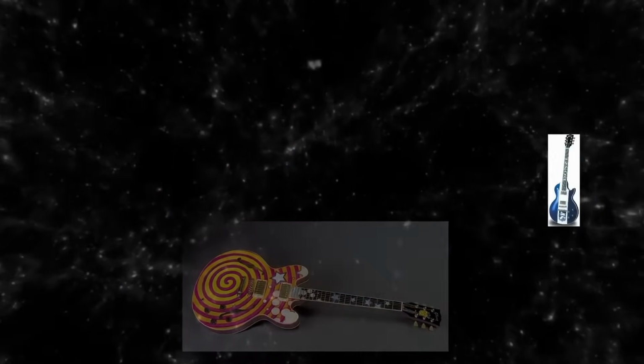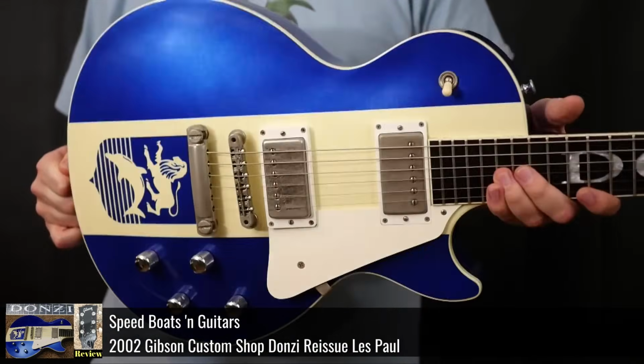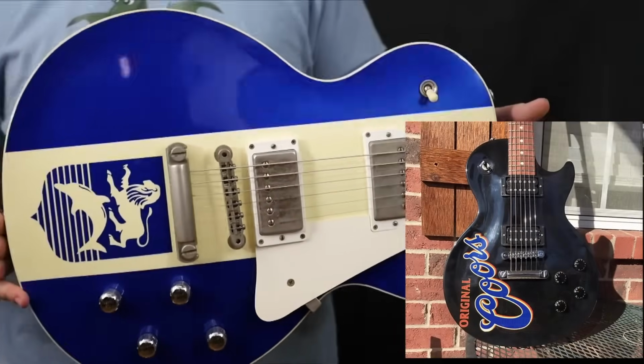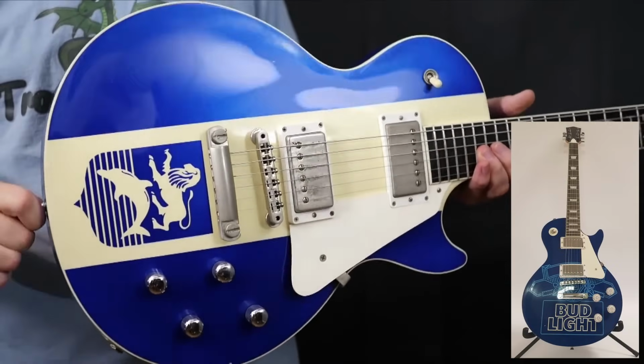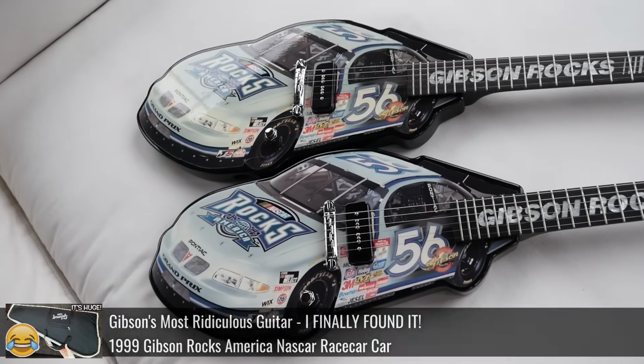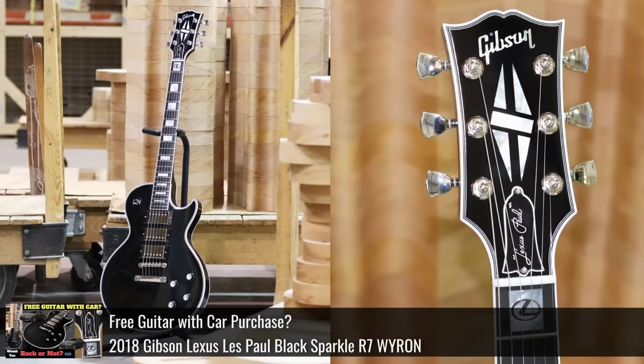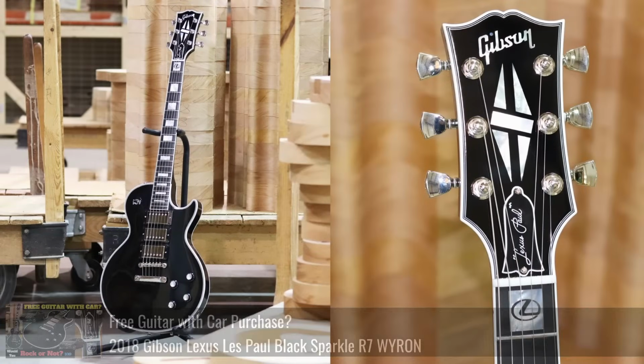And these were birthed in the very beginning of Gibson's promo guitar era. We've talked about things like Donzi Speedboat Les Pauls, Fruit of the Loom Underwear, the Hawks, Coors Light, the Pauls, as well as Bud Light Standards, among many others. And that promo era was basically the late 90s into the early mid-2000s. That's not to say they don't still make things today like the Lexus Les Paul, but that was the big time.